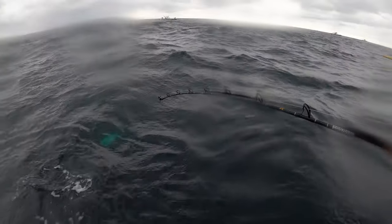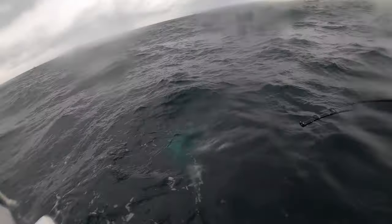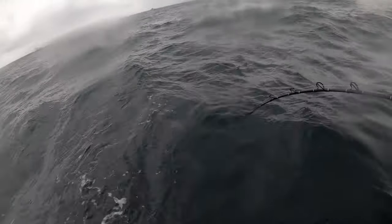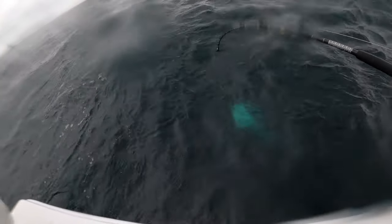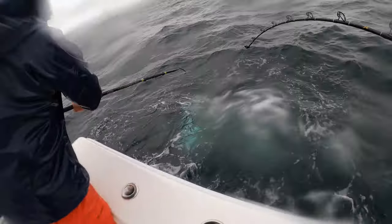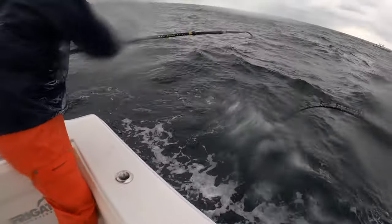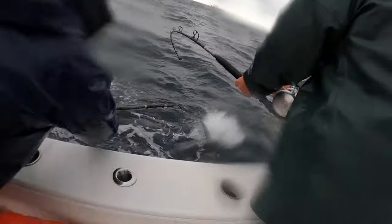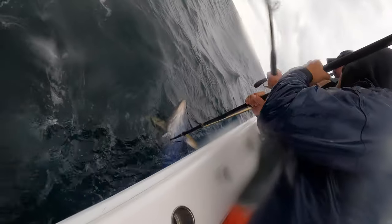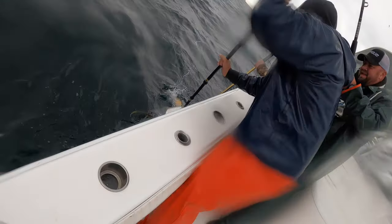Color, there he is, big boy, whatever he is. Here he comes, boys. Yeah. No, yellowfin, we got a big yellowfin on. All right, hit it, hit it. Yeah, baby. Got a good gaff in him right there. Keep that gaff in him, I got mine out.